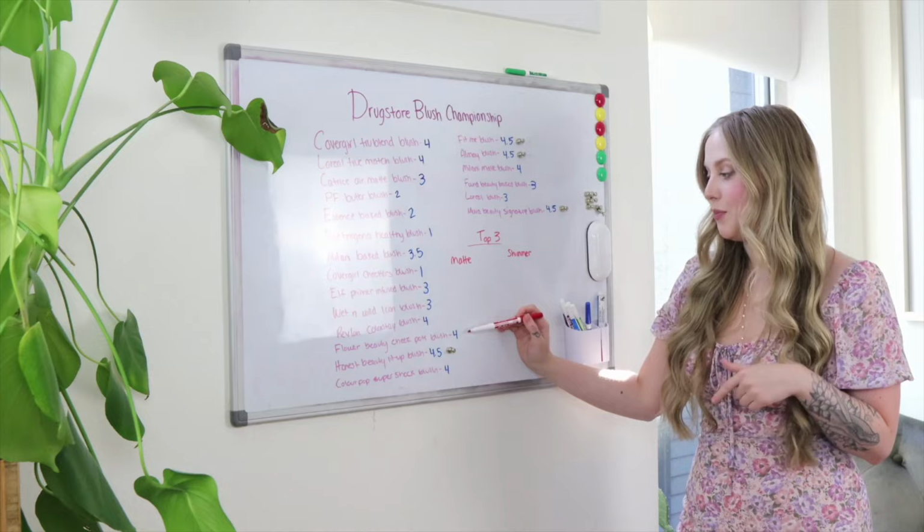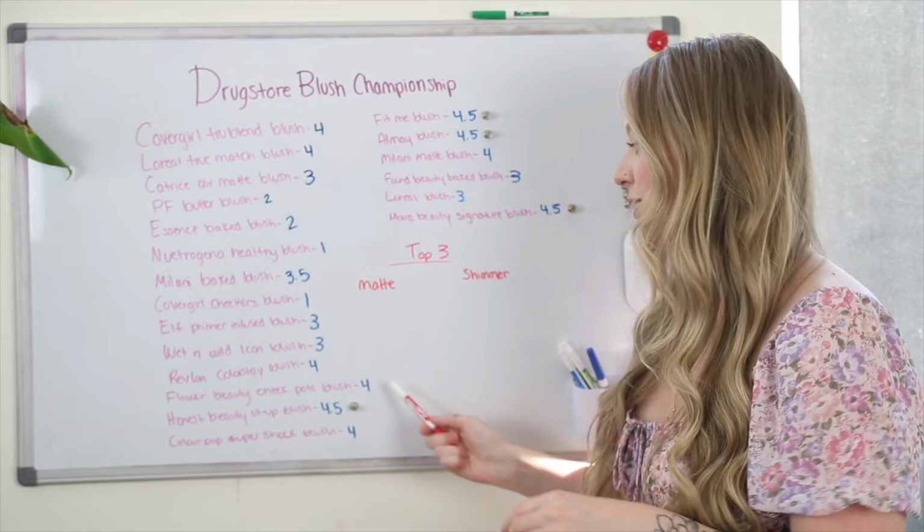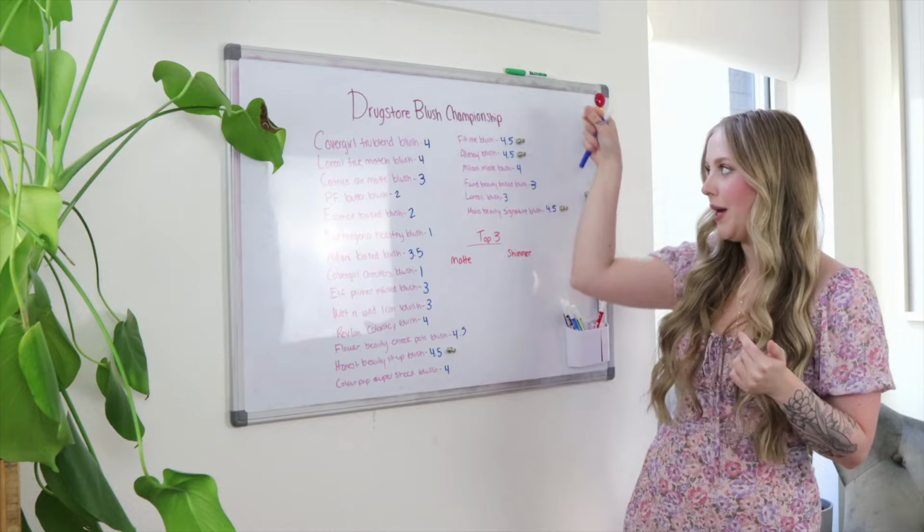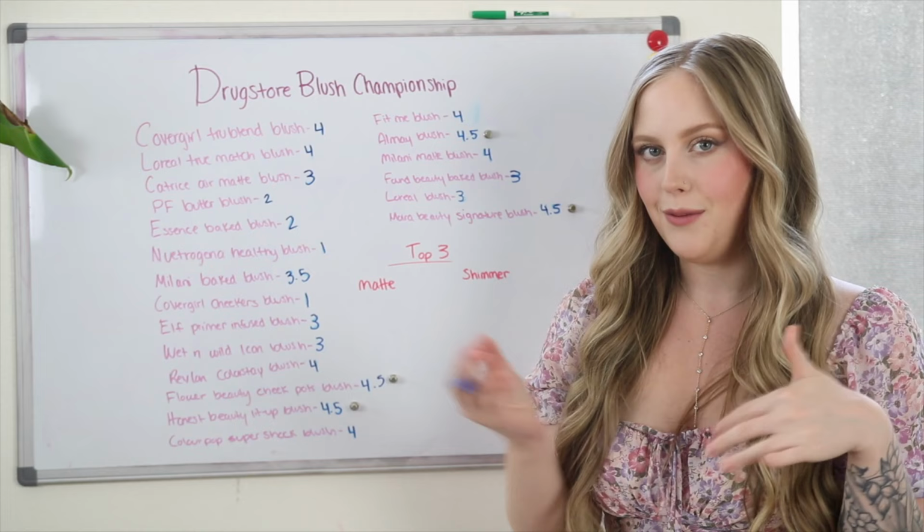Because I really like this, I only gave this one a four, but after trying all the other matte ones, I'm actually gonna bump this up to a 4.5. I feel like it deserves it. But on that note, I also decided to move the Fit Me Blush down to a 4, just because, again, comparing it to the other shimmers, it was a little bit visible on the skin because you had to layer up that pigment.